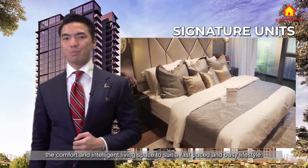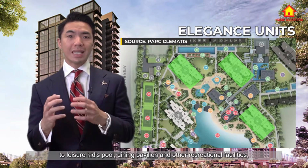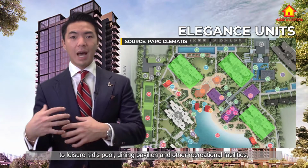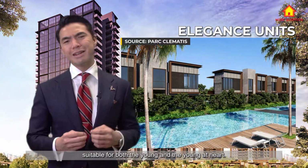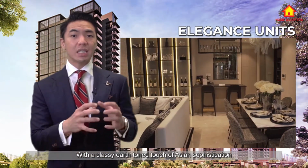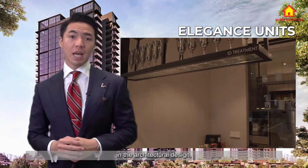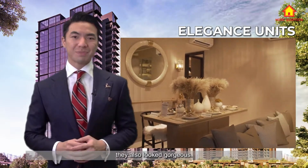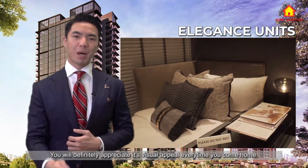Looking at the elegance unit, they are located closer to leisure, the kids pool, dining pavilion, and other recreation facilities, suitable for both the young and the young at heart. With a classy earth tone touch of Asian sophistication in the architectural design, they also look gorgeous. You will definitely appreciate its visual appeal every time you come home.